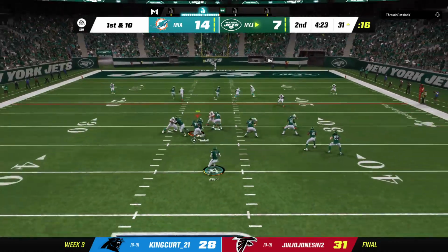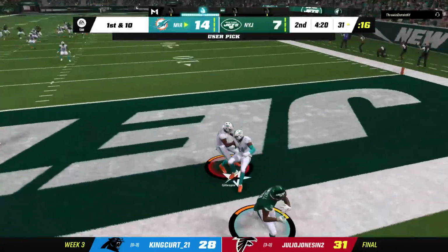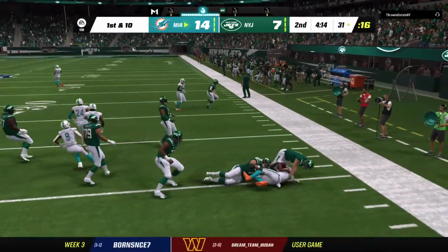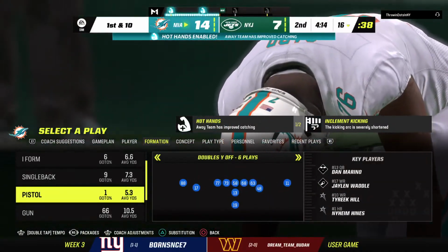Off the play fake. Here's Wilson. He's going to let this go. Back of the end zone. And this is going to be intercepted. Picked up by Tyree Gillespie. And the Dolphins are going to take possession here at their own 16-yard line.